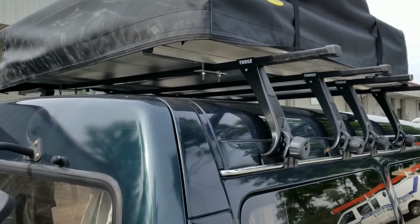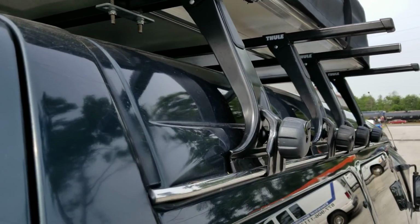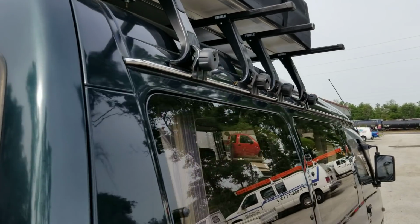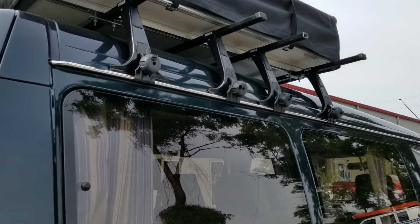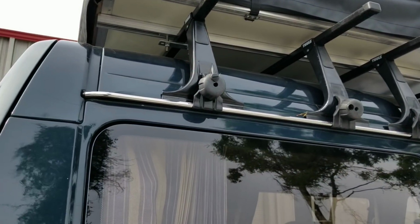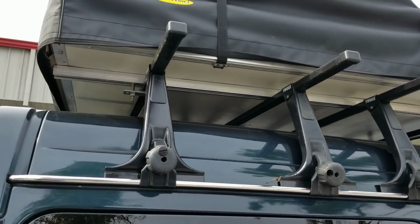Let me get a closer look. Go with 4 instead of the 2, and evenly disperse the weight. I didn't want all the weight to just be on 2 racks.